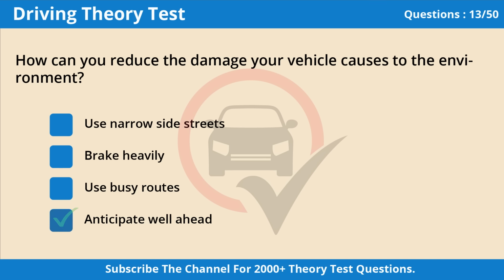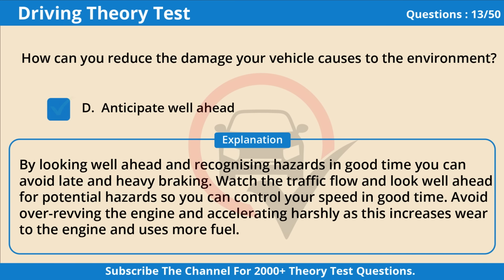D. Anticipate well ahead. By looking well ahead and recognizing hazards in good time, you can avoid late and heavy braking. Watch the traffic flow and look well ahead for potential hazards so you can control your speed in good time. Avoid over-revving the engine and accelerating harshly, as this increases wear to the engine and uses more fuel.